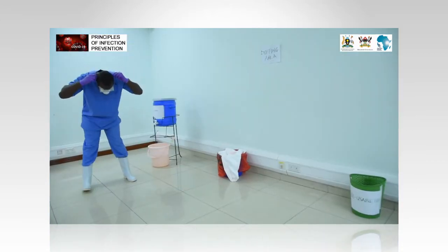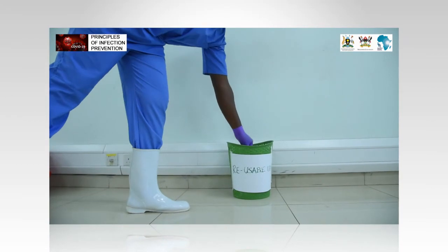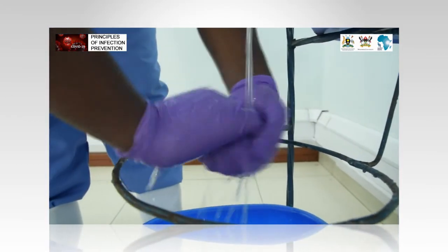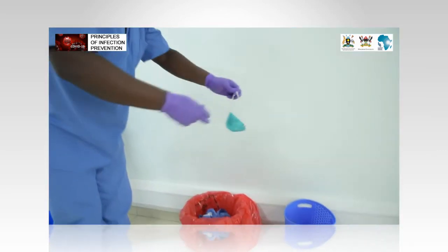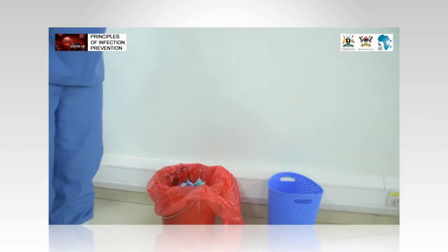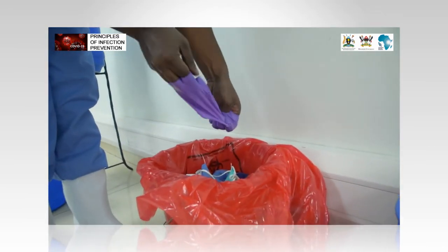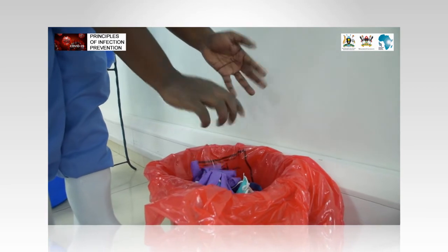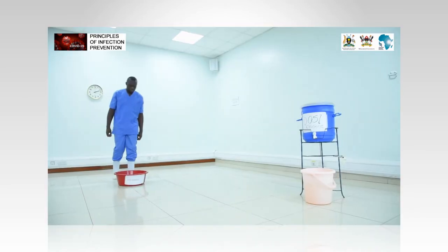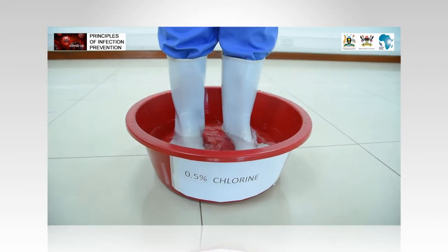Remove the goggles by touching the strap and put them into the reusable receptacle. Perform hand hygiene. Remove the face mask or respirator and discard it in the waste bin. Perform hand hygiene. Remove the second pair of gloves using the clean to clean and dirty to dirty technique and discard in the waste bin. Step into the foot bath for 20 to 40 seconds to decontaminate your gumboots.